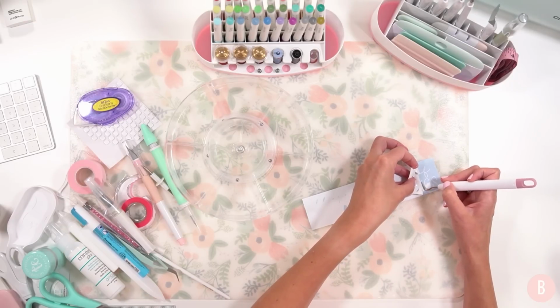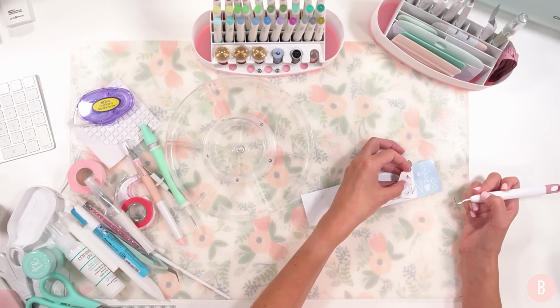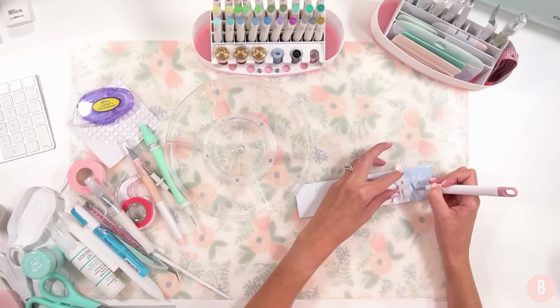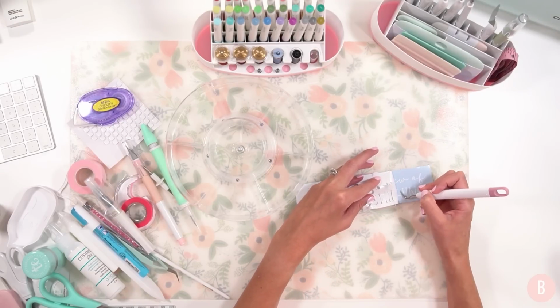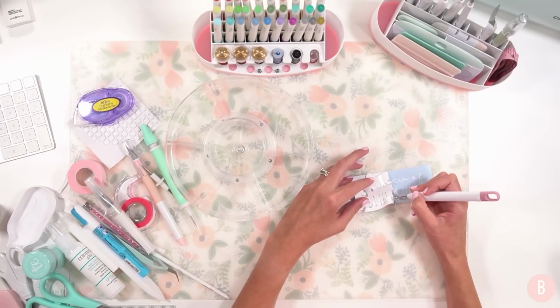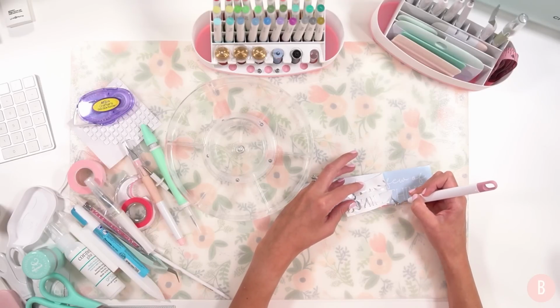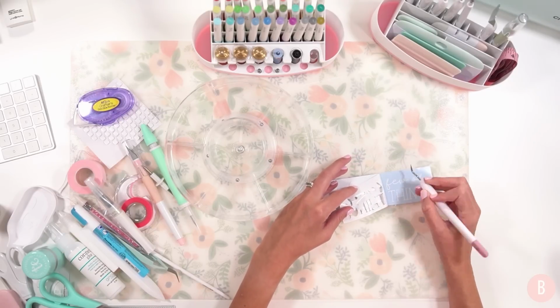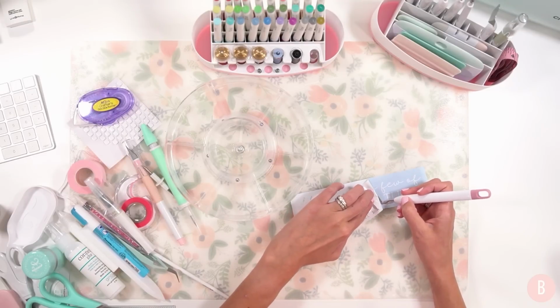Okay. Using my weeding tool to also just keep everything in place while I peel up that surrounding area. The weeding tool is obviously for weeding, but it's also a good little assistant when peeling up those surrounding pieces of vinyl. Okay. There we go.